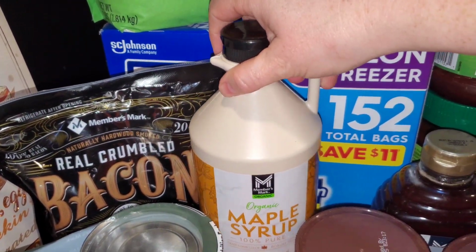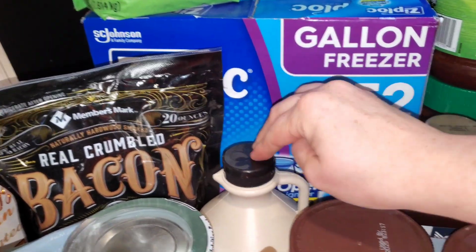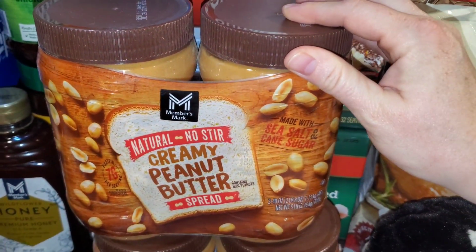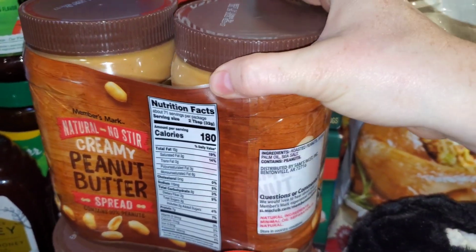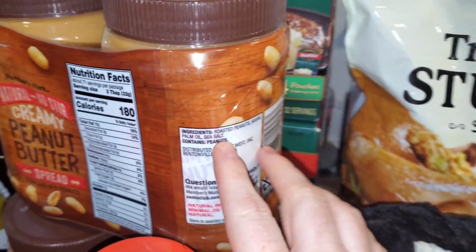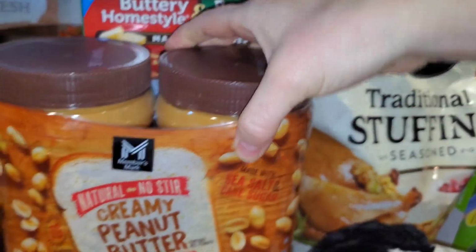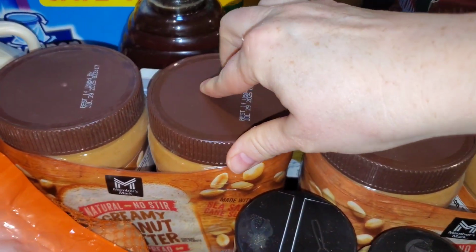We have a bottle of organic maple syrup. That's another item that was one of our favorites. We always would buy there. So I wanted to grab one more. Another favorite here. This is the peanut butter that we would always buy there. It is the natural. I like this one because it does not have the hydrogenated vegetable oils in it like the Jiffy and the other brands. This only has peanuts, sugar, and palm oil and salt. So that is a fairly clean peanut butter, and it's really good. I think those were $8.12.